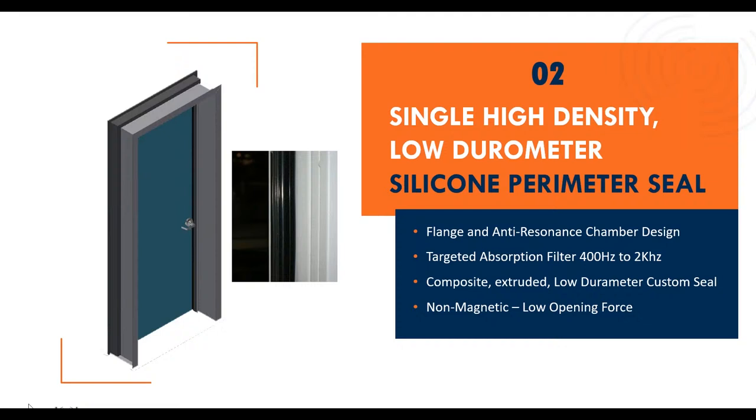It's non-magnetic, so there's no opening force. I spoke about how the hinge has a low coefficient of friction, easy to open. When you disengage the latch, the door is actually somewhat compressive. So when you disengage the latch, the door pops open a little bit and swings easily. So very ADA friendly on all fronts.